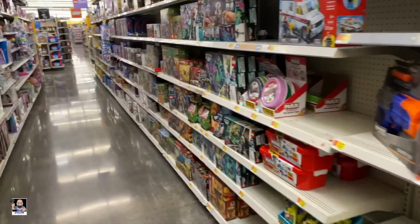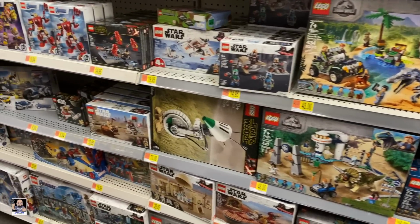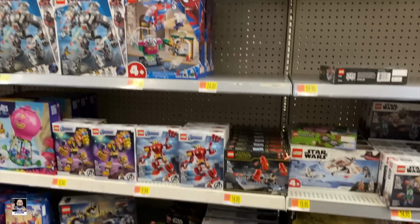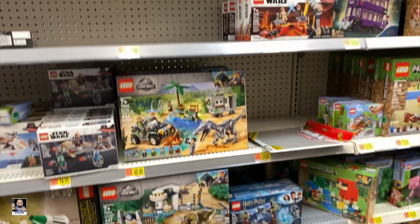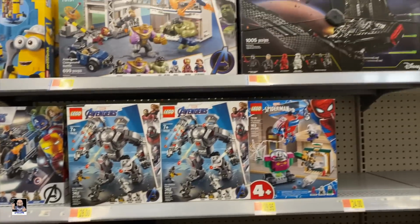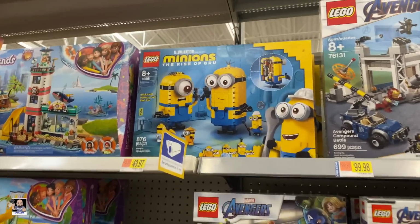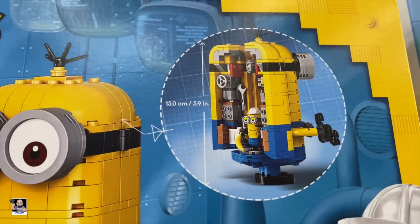All right, I'm being recorded. All right, let's take a look at some Lego. What do we got? Star Wars wise, not a lot. Got the Mandos, Dio. I haven't put together a Lego in quite a while. That Minion actually looks pretty cool. Check this out. That's neat.